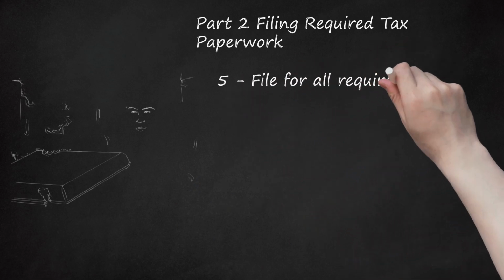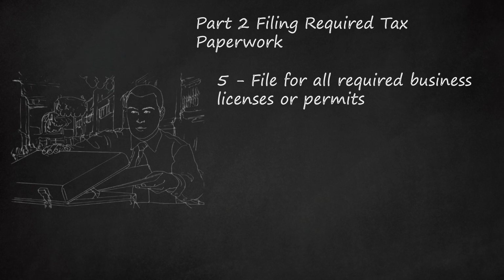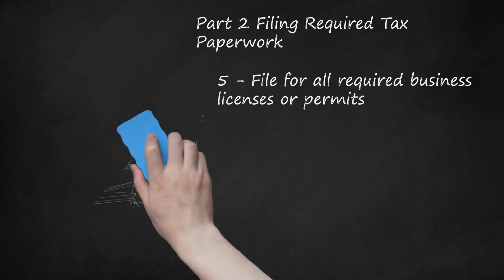5. File for all required business licenses or permits. Depending on the particular nature of the LLC and where it's located, there may be additional licensing and permit requirements for your LLC. For example, you may be required to apply for permits through the health department, for restaurants, food service, grocery, etc. You may have to get a permit for signage or construction permits to set up your LLC business location. Contact your city or county government for more information regarding local business licenses and permits. Allow time for permits to be issued. Allowing commercial transactions to take place without the coverage of a permit may result in fees.